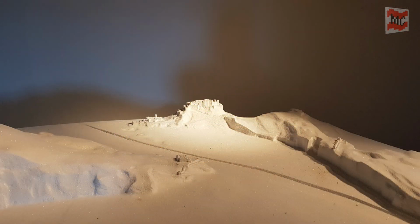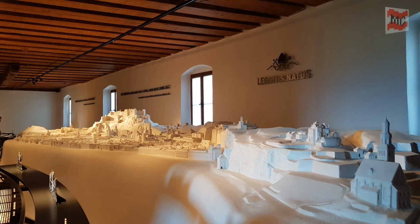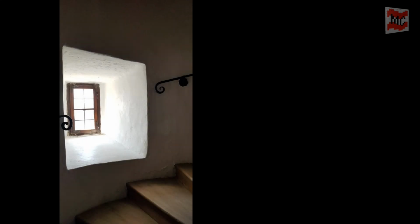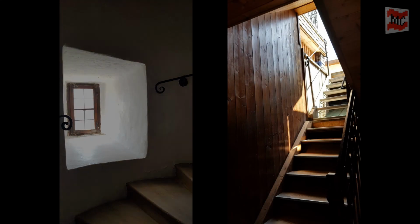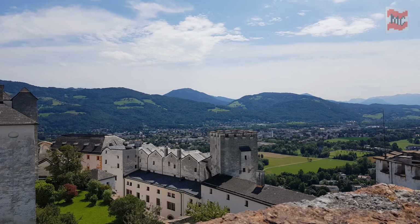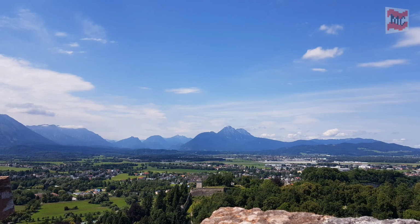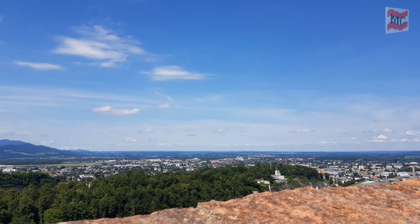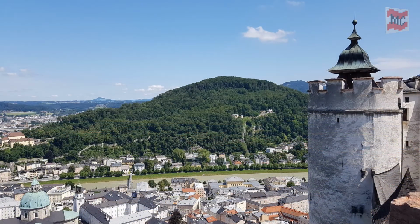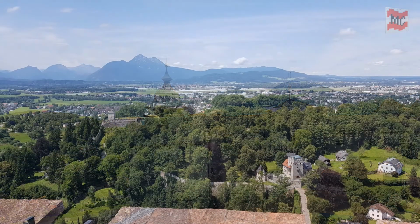It started out as a little Roman watch post on a hill, and then it became the mighty fortress towering over the wonderful city of Salzburg. In one of the top towers, you have a fantastic view. Well, I'm not too good with heights, but it was absolutely manageable with those thick walls all around you. There's no problem, so you could give it a try, also if you're a bit afraid of heights. There are some other spots where it's not as easy.